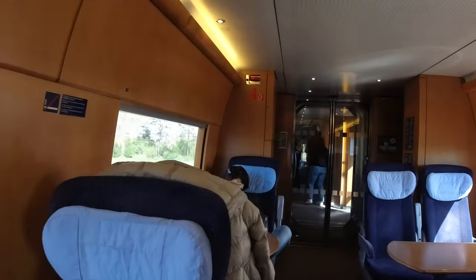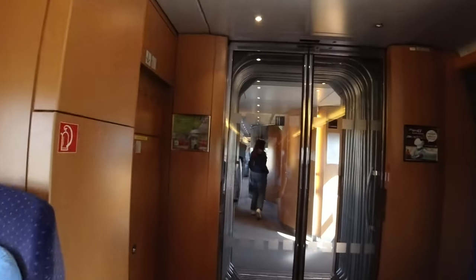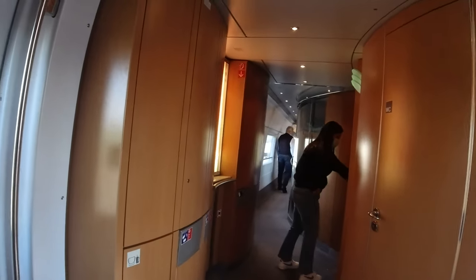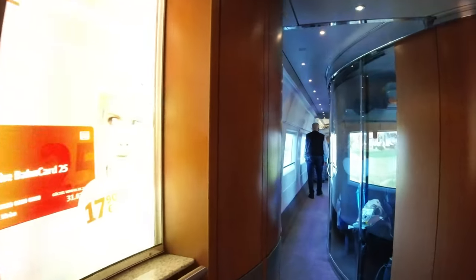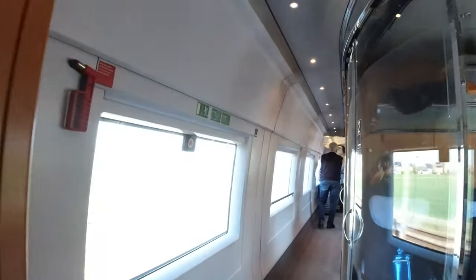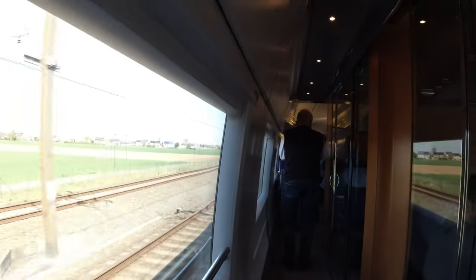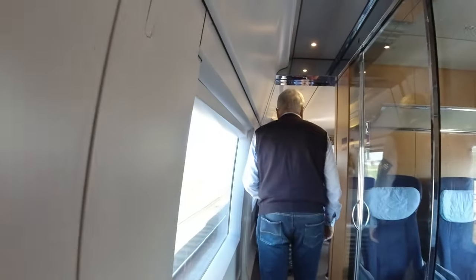So after my beer, it was a good chance to have a walk through some of the seating configurations on this train. Now, adjacent to the Bord Bistro, we have Standard Class, which starts with three compartments that seat five or six people. And I reckon you need to book these pretty early if you want them. They're great for families though, aren't they?